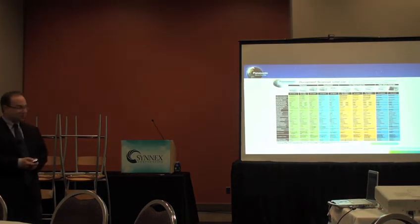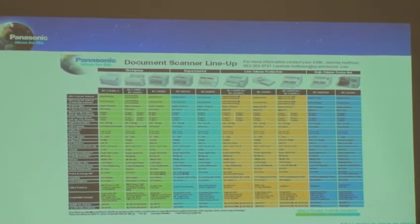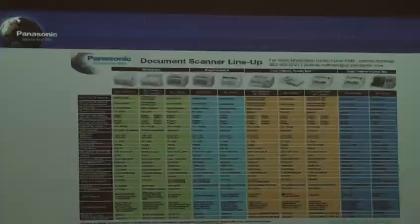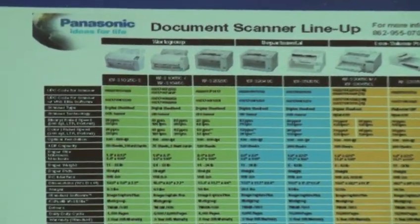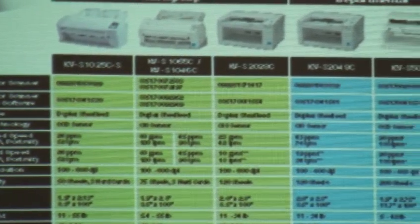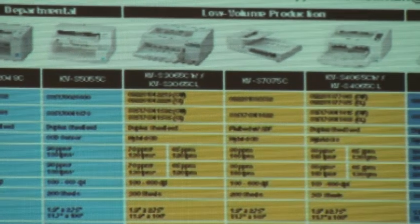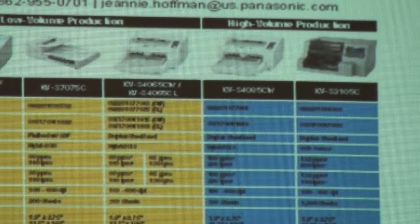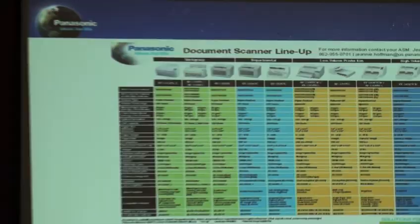All right, last but not least, scanners. We have a full lineup of scanners, as you can see, and this is somewhat of an eye chart, but the takeaway here is we have scanners that are everything from your basic desktop scanner all the way to scanners that can do 50 pages per minute. And I think the maximum capacity is like 30,000 sheets per day, very high speed, and a highly commercial designed scanner. So we have the full lineup from the basic to the most advanced. So please make sure you reach out to us if you want to learn more about the scanners, because there's a lot there to offer.